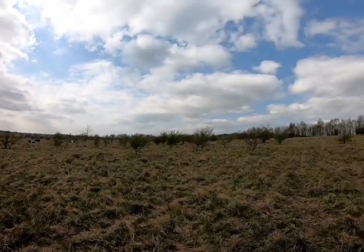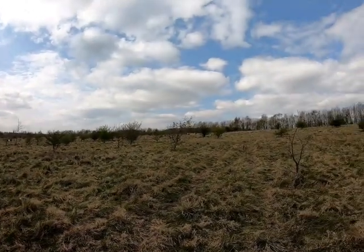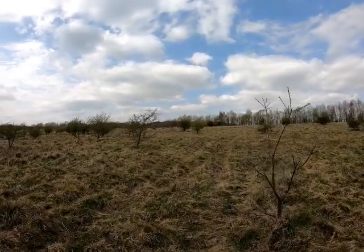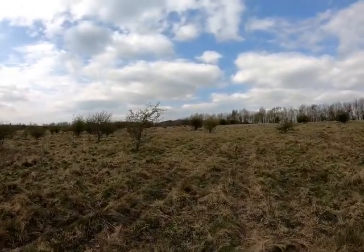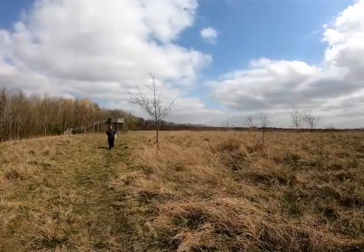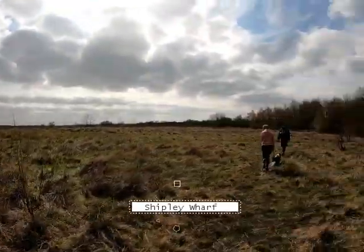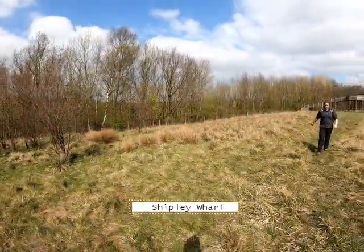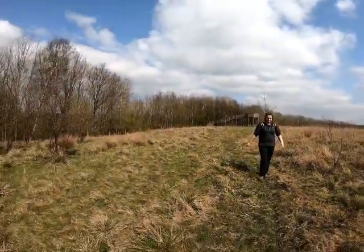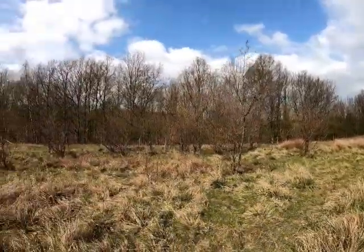So the top of here is absolutely full of cows, Highland cows, sheep. The canal finishes a little further on. It's probably exactly where all them lot are sitting. So this would have been the location of Shipley Wharf, once a hive of activity. So that is the end of the Nutbrook Canal. But it's not the end of the video. We've still got a little bit more to find.